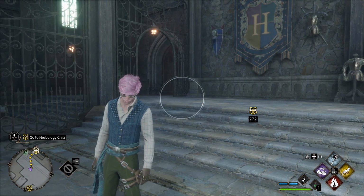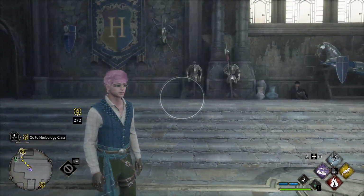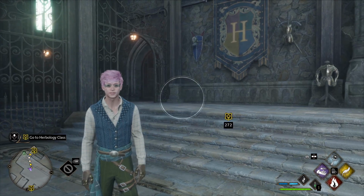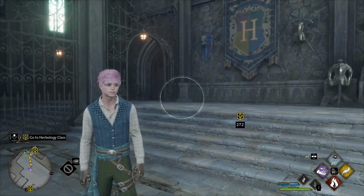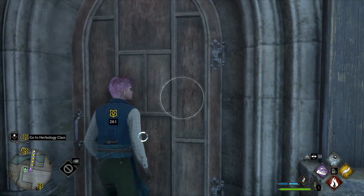So in the last episode, we mastered the crossed wands, got this sweet pirate-ish outfit, and now we're going to be a student, I guess, until Fig comes back, so off to Herbology class. Let's see what we can find along the way.